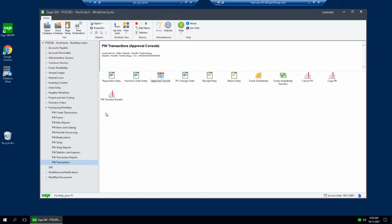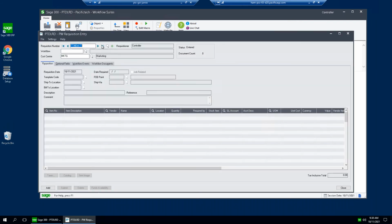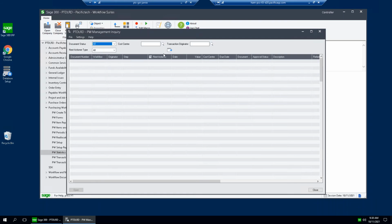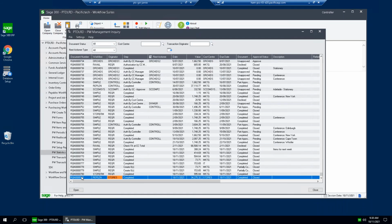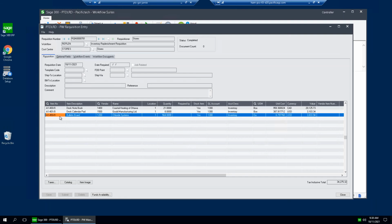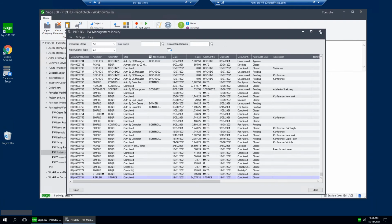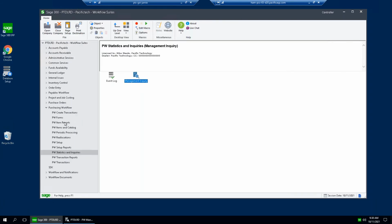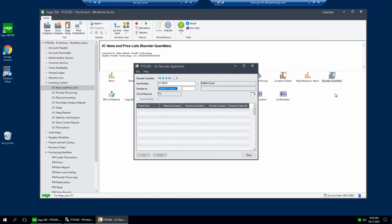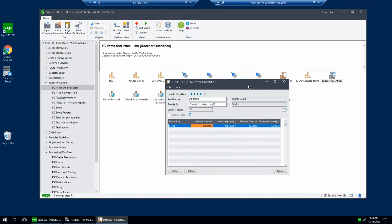And actually, just one other thing I want to quickly show you. If I go into my management inquiry, let's just have a look at how it calculated this quantity of 564. So for A1 450, it's 564. And so what the logic there was, if we look at our minimums, the minimum is 500, so it was, oh, in fact, it was below that, so let's just look at that as well.